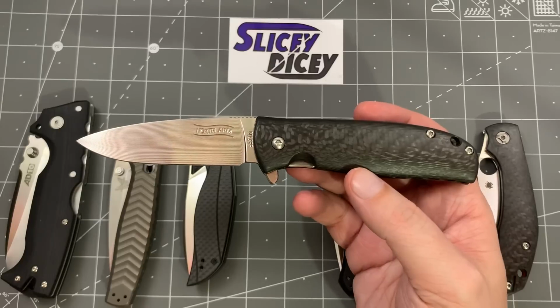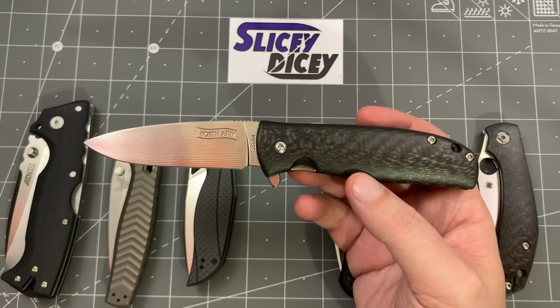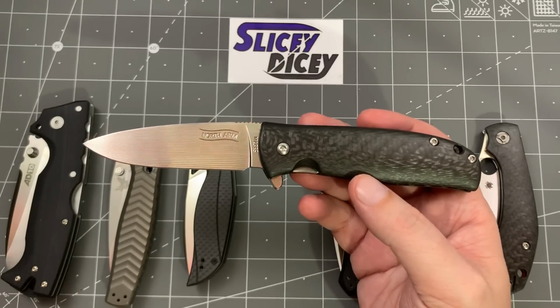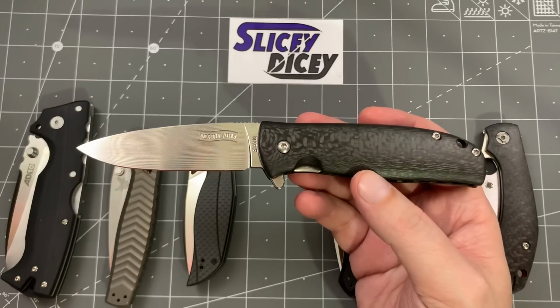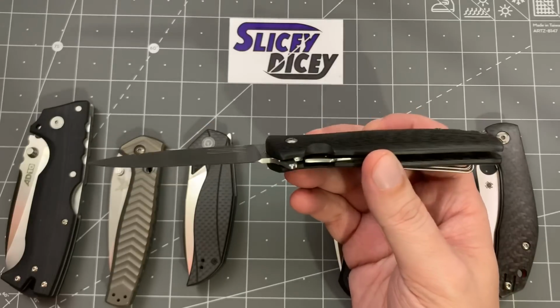I'm actually working on a summer carry video. I've been trying to find my summer wallet since it got warm out, and I can't lay my hands on one. I'm almost about ready to buy another one. I'm not going to tell the brand of it, but it only costs $20. I'll probably get another one.